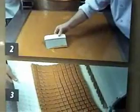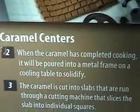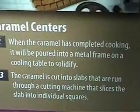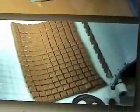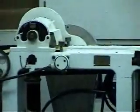If you notice, they use that little spatula thing on the top picture to smooth out the candy so that it's all nice and even on top. Those are caramel centers that are being made right there, and those are the ones that are passed through the machine. As you can see, they come out as nice little squares. That's that machine right there. It cuts it up into nice little itty bitty squares.